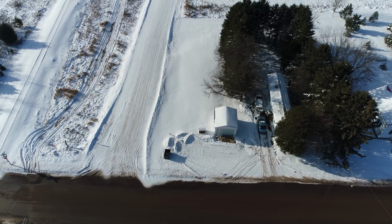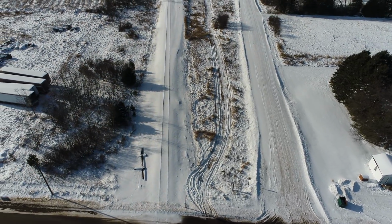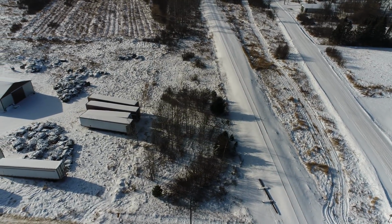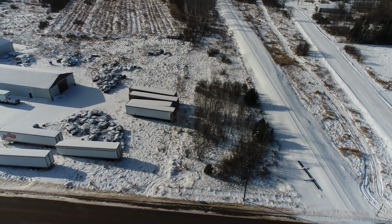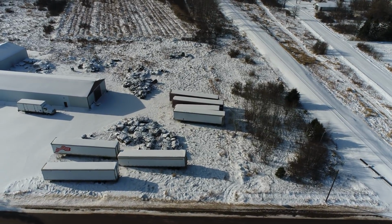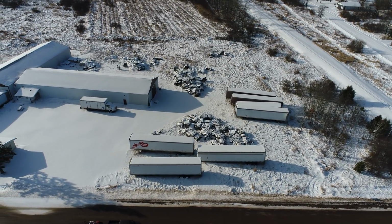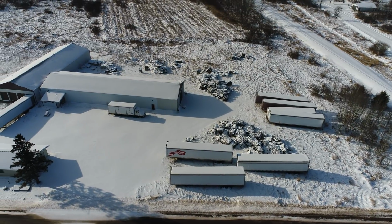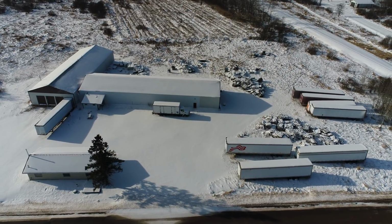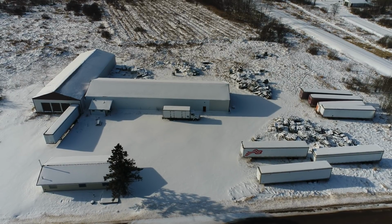So let's go a little further down the road, and we're going to cross some railroad tracks. And what we're starting to come upon here used to be a recycling business, and that business is closed. But this also used to be the site of a cheese factory and whey drying plant. And the old cheese factory building was to the left of the present front building, about where the semi-trailers are parked, and the whey plant was behind it.